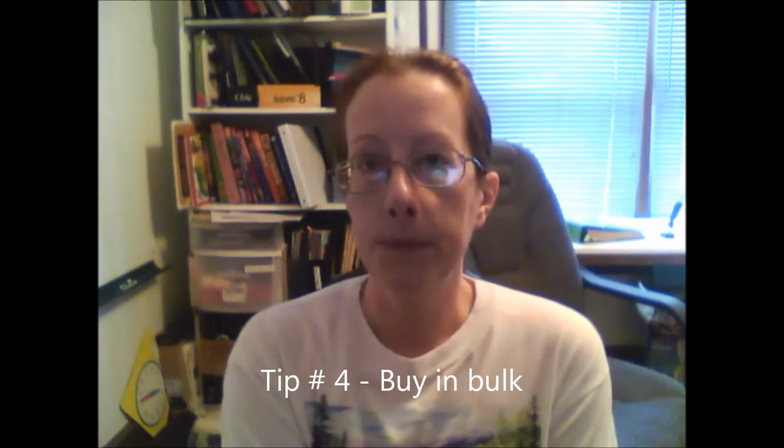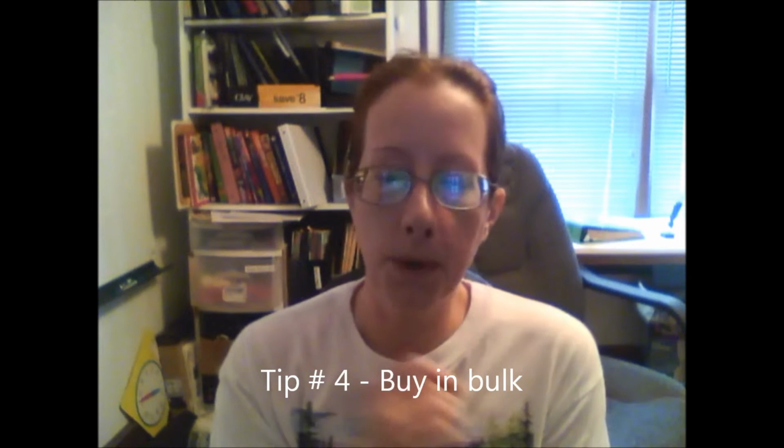Buying in bulk can save tons of money, but only if you're actually going to use it. I won't buy a lot of fresh fruits and vegetables in bulk unless I process it, because sometimes I'll take strawberries and chop them up and then freeze them for smoothies later. Or bananas, I can buy them and stick them in the freezer and then use those later for making banana bread or something. So you want to make sure that when you're buying in bulk, you're price comparing the unit price, and that you have the means to store it.